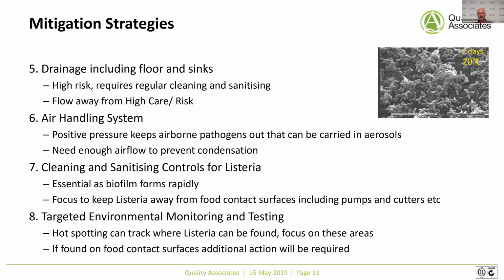And one good technique that you can use is hot spotting. If you always find it in the same areas, over time you get a picture that clearly shows where you're going to find this organism. And if that's on a food contact surface, you'll have to do additional action. You can't just clean.